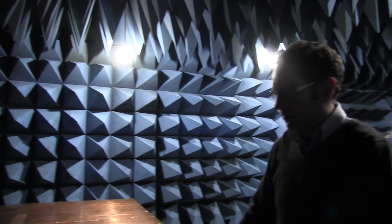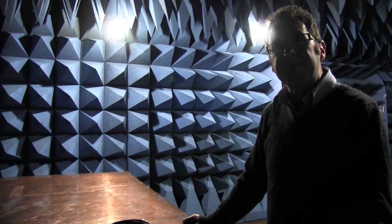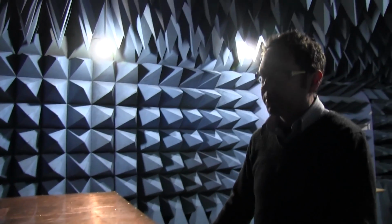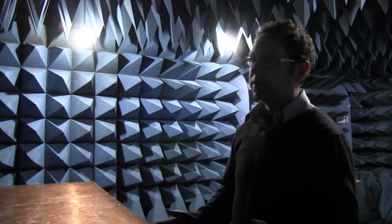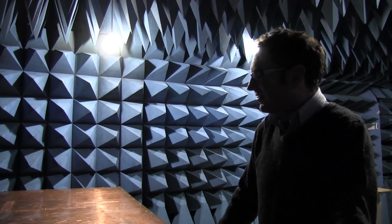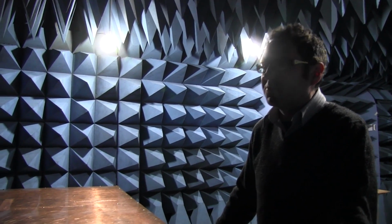So that's the rule generally. Only the device under test is inside. That's what we're trying to do. It's not always possible because usually the device needs a lot of auxiliary equipment. And so it's quite hard to isolate the two, sometimes impossible.